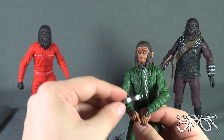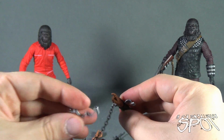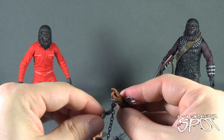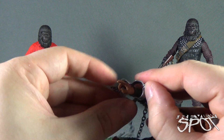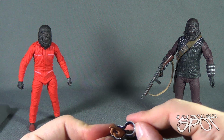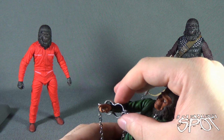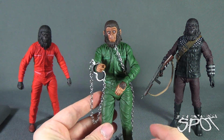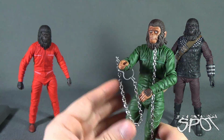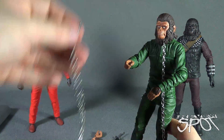So, it is there. I guess if you wanted to, you could attach one and attach the other shackle. These flip around and the shackles plug right into themselves like that. There we go, just like that. So you can attach one of them. Getting them both on might be a little more of a lesson in patience, as you can see there. Unless I'm just doing it wrong, that's possible as well. A little chain for Caesar.